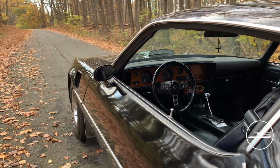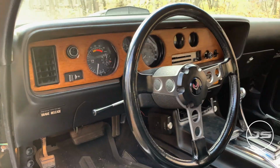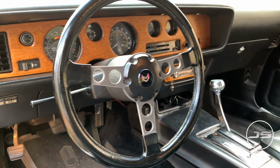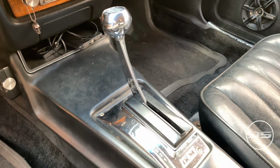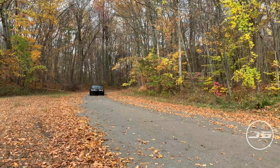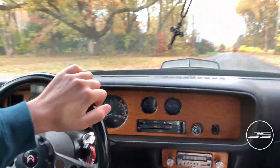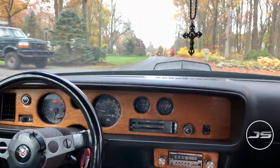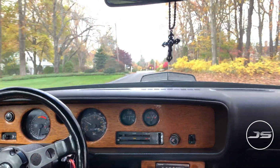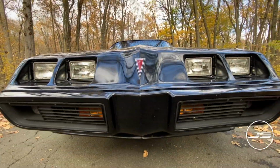In 79, General Motors produced a total of 211,453 Firebirds, and out of that came a total of 117,108 Trans Ams. And out of those 117,108 Trans Ams, only about 8,326 of them had the Pontiac 400 big block engine, and the rest of them got the Oldsmobile 403 cubic inch V8.